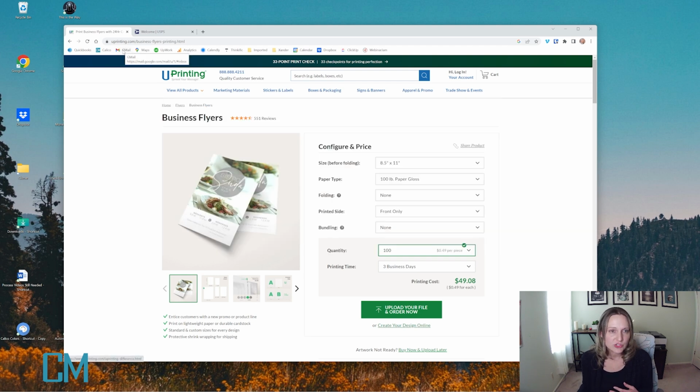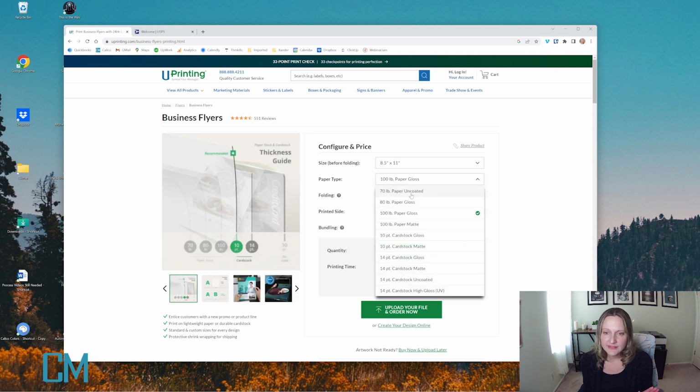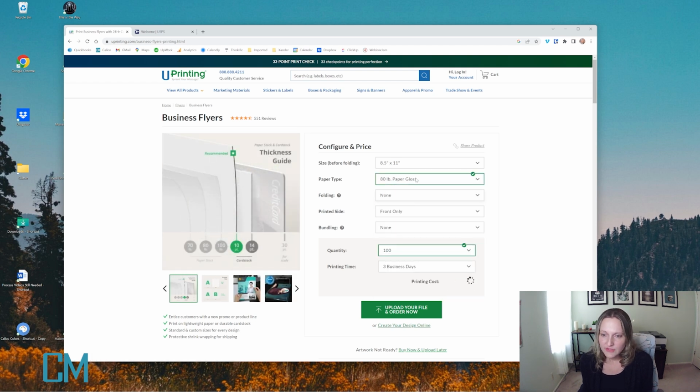So I did want to show you too, Uprinting.com has some very inexpensive options, and that's even with the nice paper. I would even go lower than that, or even this one is uncoated. I would probably go up one more to glossy, but just for the sake of cost, we can do this. But you can see here, I can get a property flyer made, 8.5 by 11, front only, 100 copies for less than $50.